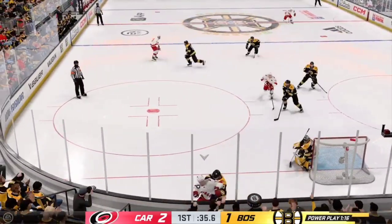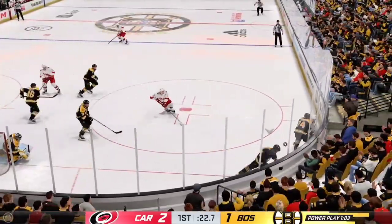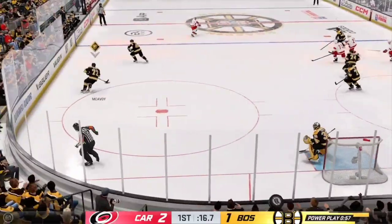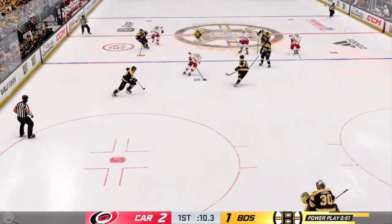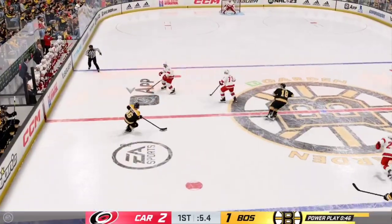Takes the puck behind the net. Sends the pass down low. The Bruins gain control of the puck against the wall. Boston's got control of it now from their own end.